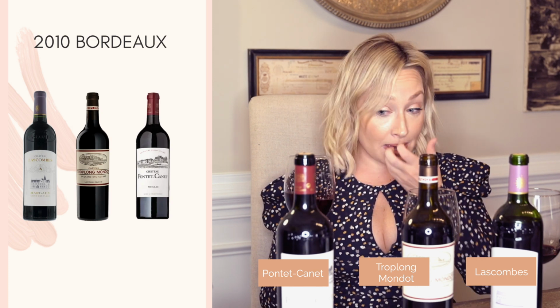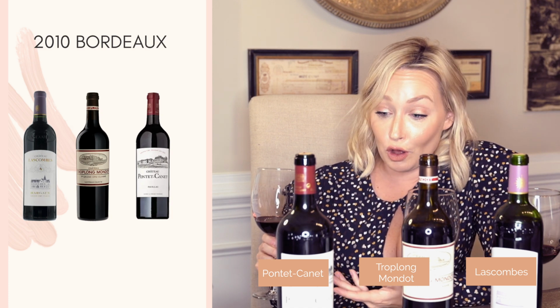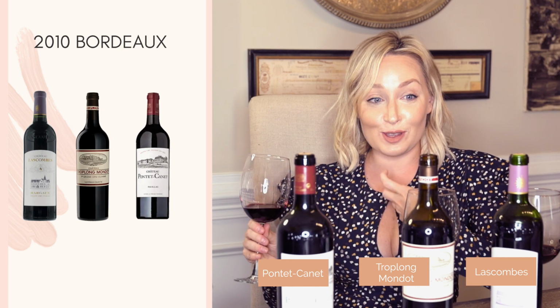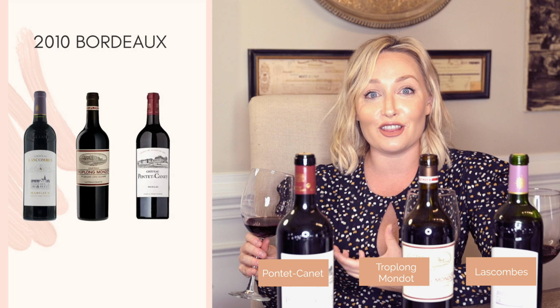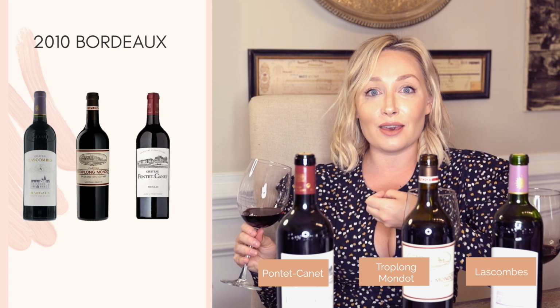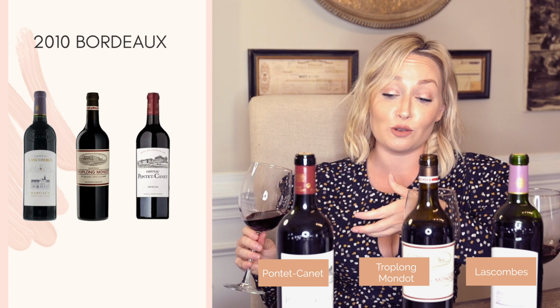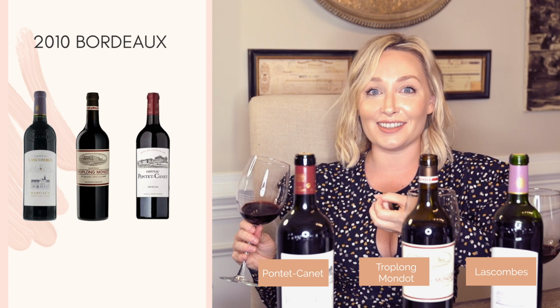Again, I just don't think we're there yet. I kind of hoped that with 2010, here we are in 2020, these wines would have arrived, but I also think it speaks to the vintage. It speaks to the wonderful nature of this vintage, that these are so ageworthy, and are just not ready to give everything they have quite yet.